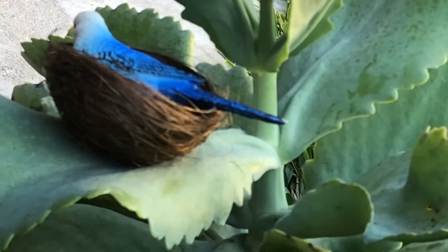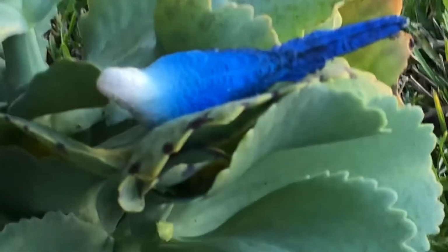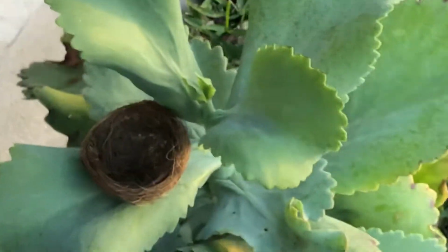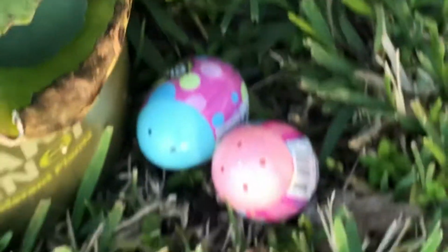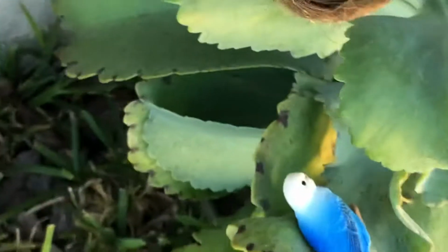You need to get all the eggs and put them back in the nest. Let's do this. And then she'll give us two Shopkins eggs, a pink and a blue one. She's hiding them here. She will give them to us when we give her all of her eggs.